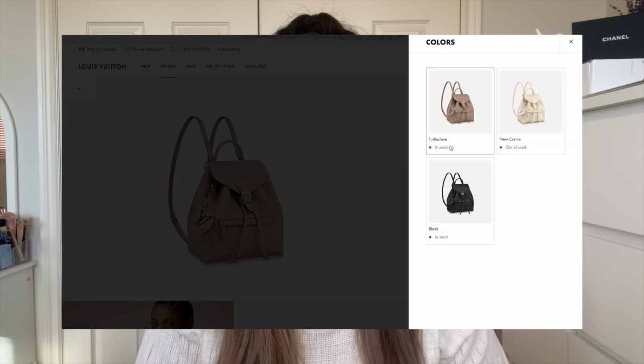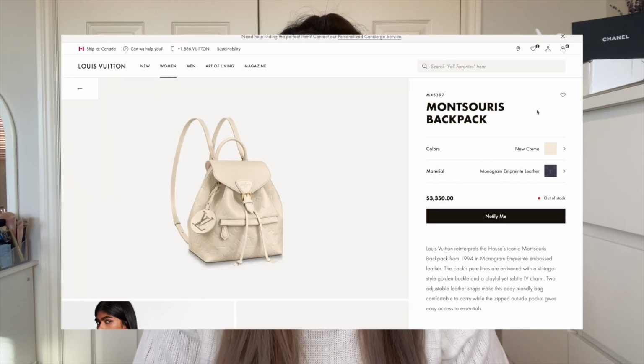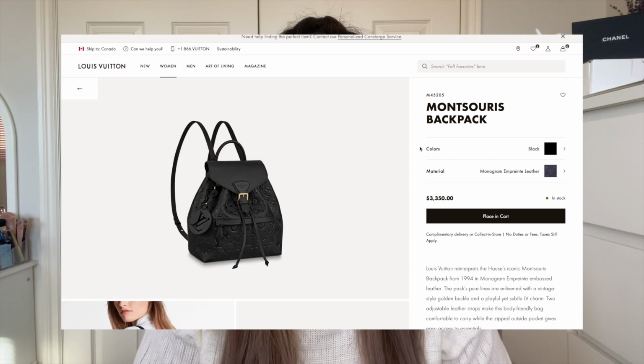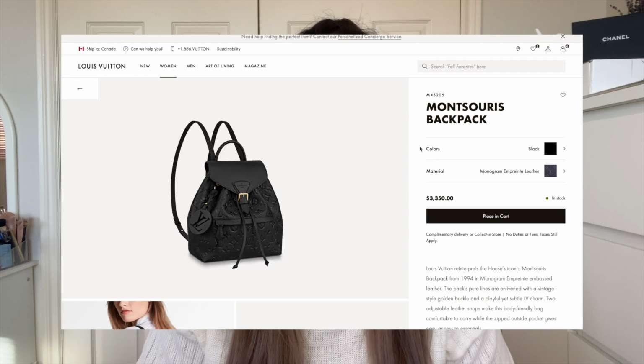There is the empreinte finish, I don't know if I'm saying that right, but I actually do like the monogram touch to it because it makes it look more of a classic piece rather than, I think, minimal and modern with the empreinte style. And yeah, that is my last Louis Vuitton item. I don't think there's gonna be any more that captures my attention.